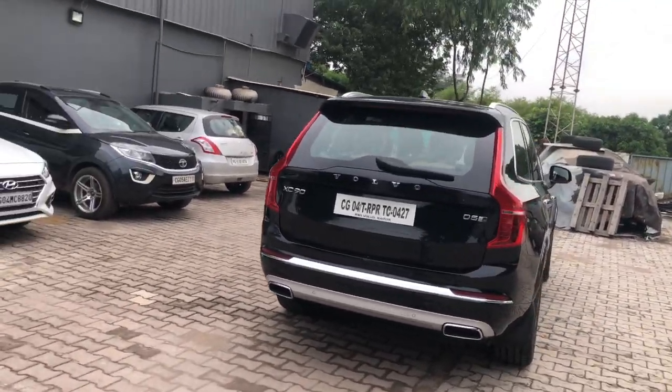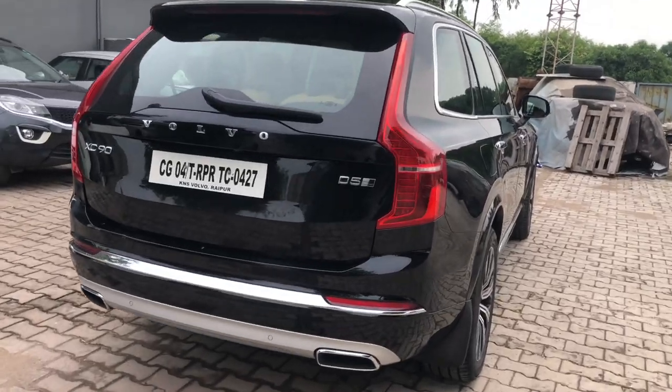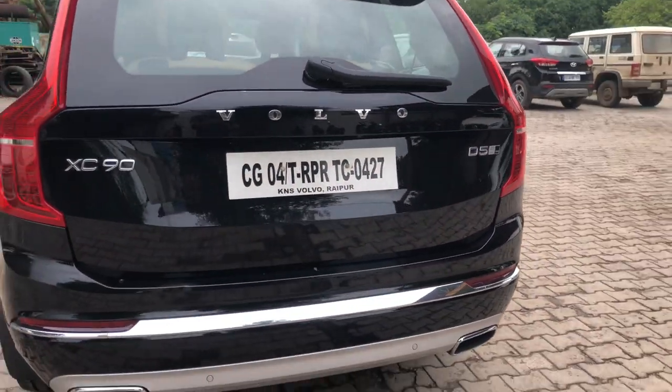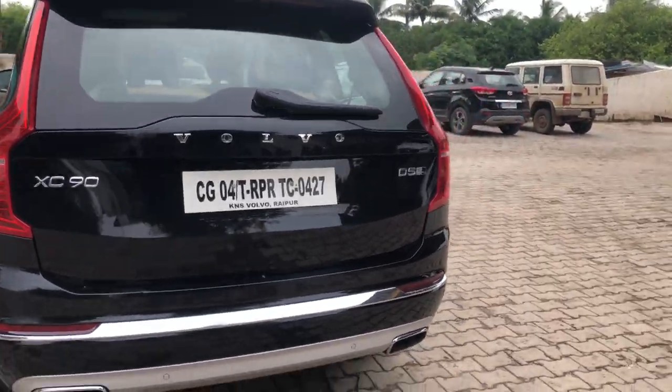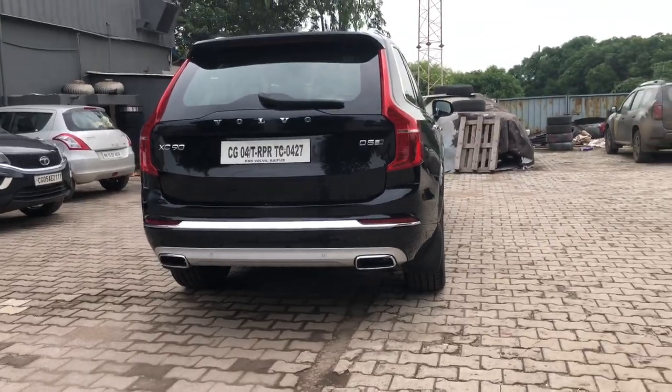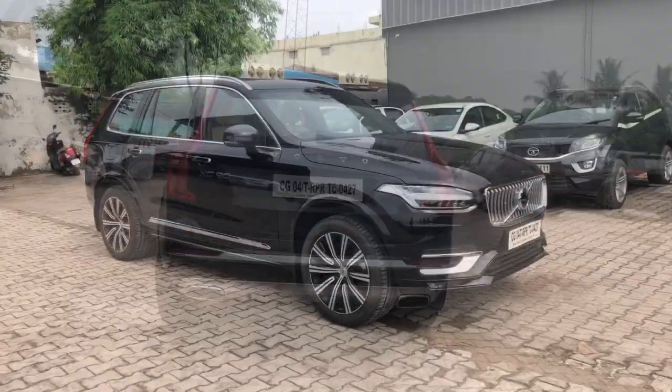and just look mind-bogglingly phenomenal. Here Volvo has branded their name very boldly with XC90 and D5 written over there. At the bottom it gets these twin exhaust tips, which are functional, not fake like the Mercedes ones.